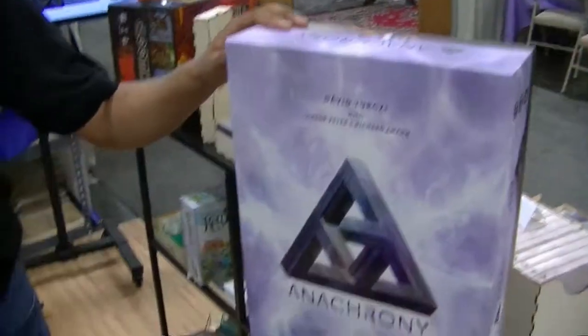So for people who may not know about Meeple Realty, give us a little bit of information about what you guys do. Well, we make custom wooden organizers for board games. And we hate to use the word organizer because we try to make things a little bit more thematic for the game. This is one of our newest releases. Okay, so this is for Anachrony.